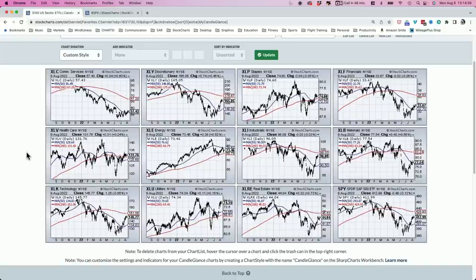Continuing our discussion of sectors, let's look at the 11 S&P sectors using the candle glance function. And in the bottom right, we have the S&P just to be able to compare. And it's interesting when you're looking at the S&P 500 testing 4,200, and this is the SPY, so it's around 415, 420 basically is a parallel to that. Look at some of the other sectors and how similar they look to that chart.